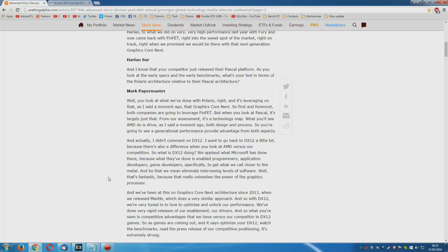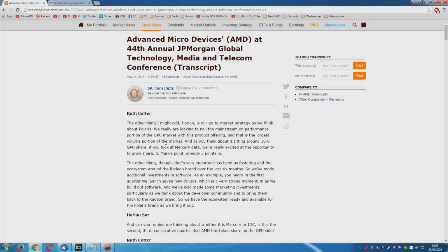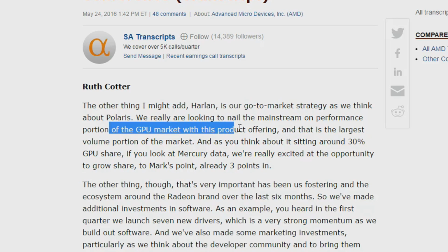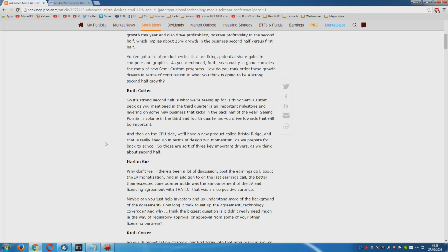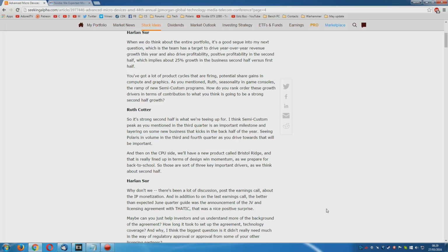But remember, we do know what Pascal can do, and Papermaster is one of the very few people that actually knows what Polaris can do right now. And once again over the page, Ruth reiterates that they are really looking to nail the mainstream of the GPU market with this product offering, and that is the largest volume portion of the market. And when asked about the financial side of things, she says, we will be seeing Polaris in volume in the third and fourth quarters of this year. So really from July onwards we can expect very good availability of the Polaris cards.